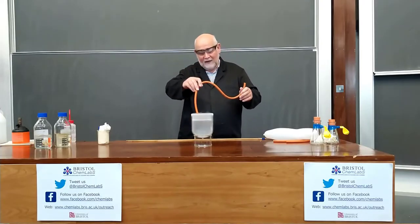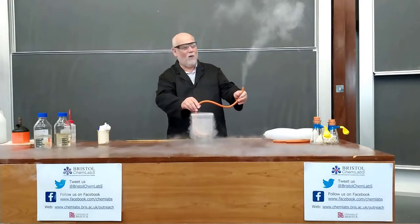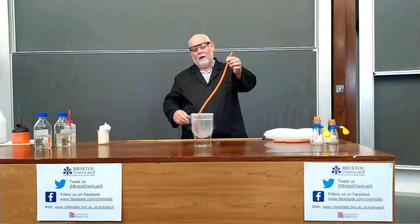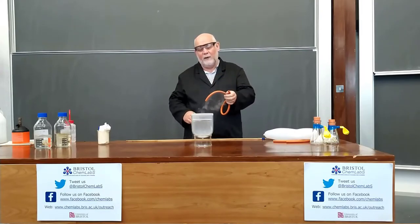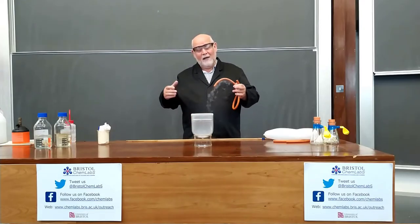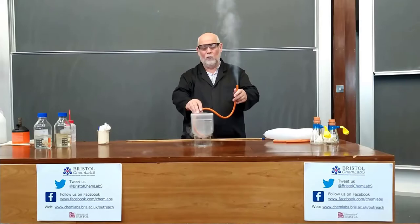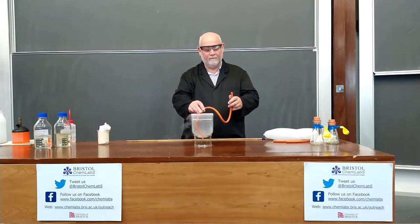If I put the end in, this happens. I can make it rain nitrogen. And if I want to, I can have a quick shower in liquid nitrogen. That's not recommended. And it stops. And the reason it stops is because the heat energy that was in this bottom part of the tubing has been given to the liquid. It caused liquid nitrogen to boil. Some of the nitrogen gas then pushed out any unsuspecting droplets of liquid that got in the way. And when it stops, we know the bottom part of the tubing is the same temperature as the liquid.